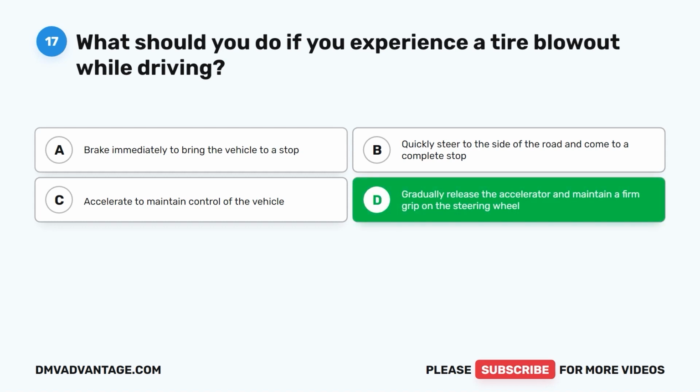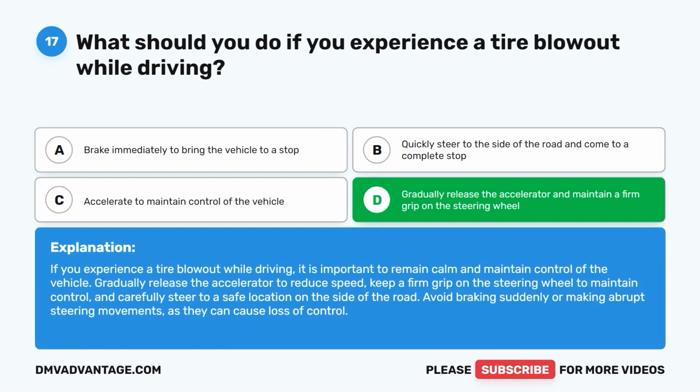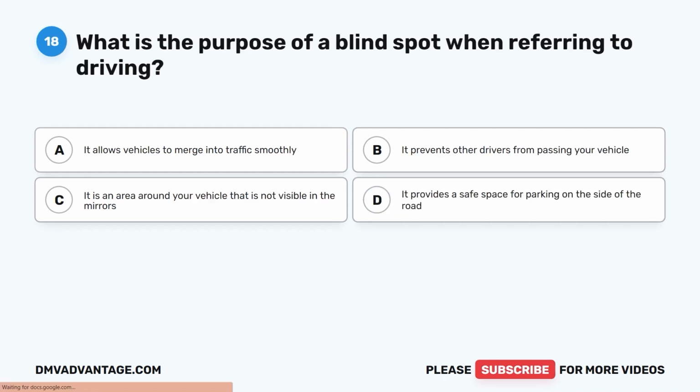The correct answer is D. Gradually release the accelerator and maintain a firm grip on the steering wheel. If you experience a tire blowout while driving, it is important to remain calm and maintain control of the vehicle. Gradually release the accelerator to reduce speed, keep a firm grip on the steering wheel to maintain control, and carefully steer to a safe location on the side of the road. Avoid braking suddenly or making abrupt steering movements, as they can cause loss of control.